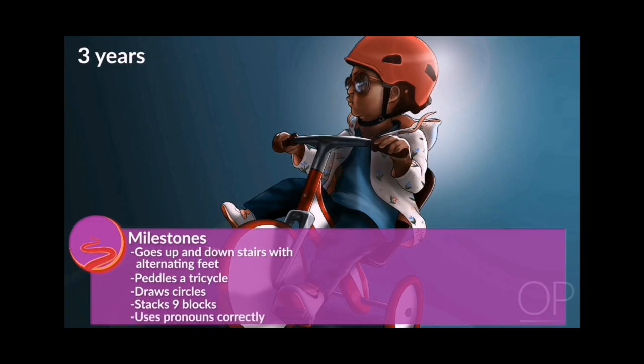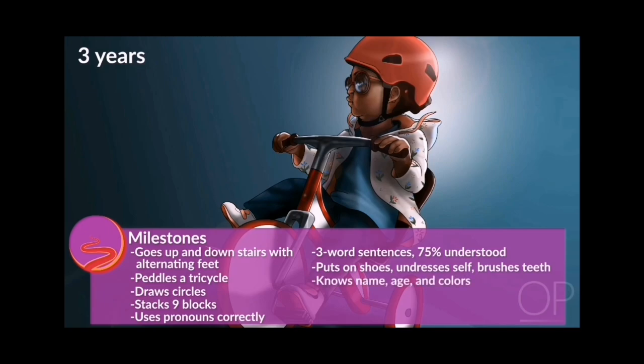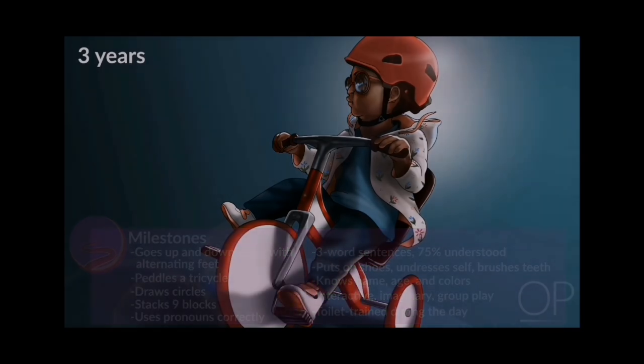She is using pronouns correctly, and thankfully a stranger can understand 75% of her language, which consists of 3-word sentences. She can put on her shoes and undress herself and brush her teeth with help. She knows her name and age and can name colors. She is interacting in group play and taking turns. Play becomes more imaginative as children seek to understand the world around them and explore it with other children. She is most likely toilet trained during the day.